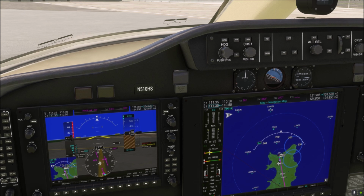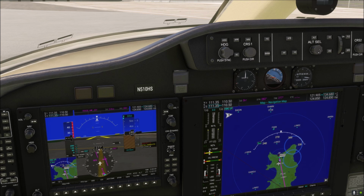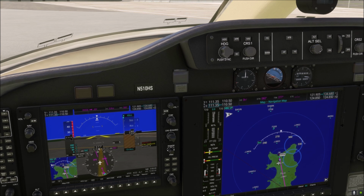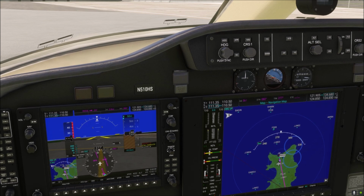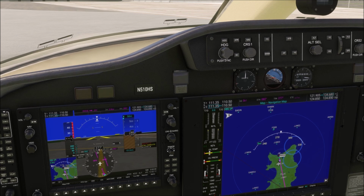I don't think we're going to make 22,000 for whatever that first waypoint was called. So 5,000 set on the QNH 1019, and we've got our squawk. So we're just going to ask it to start up.